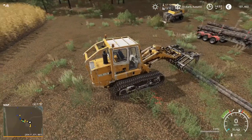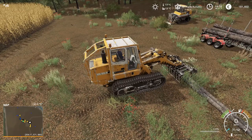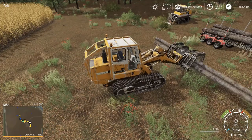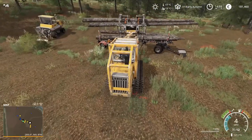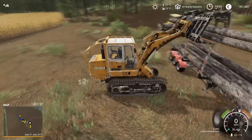There we go. I wonder if these we can do with the clawed attachment. No, let's not risk it. We've clawed them a little bit. That's fine. Grab them with the straps this time. Yeah, this trailer's looking a little bit flatter now. That's good. That is a good thing.